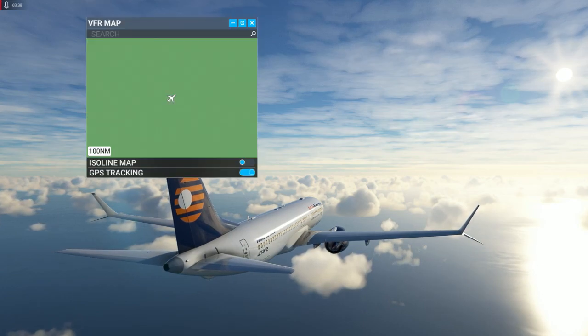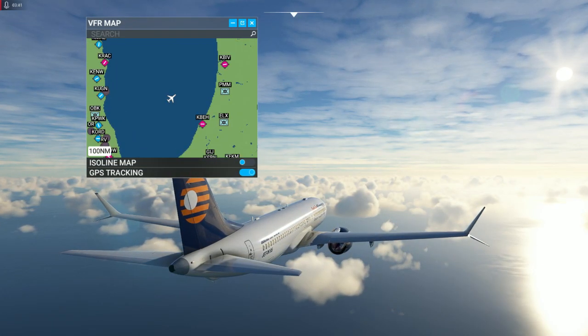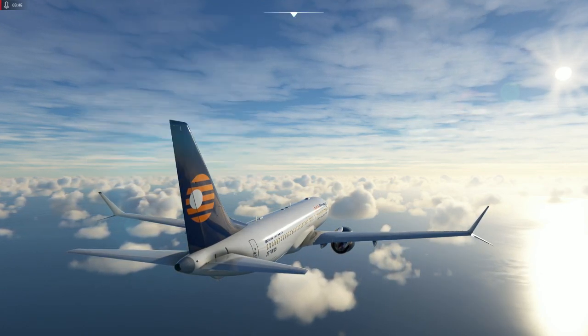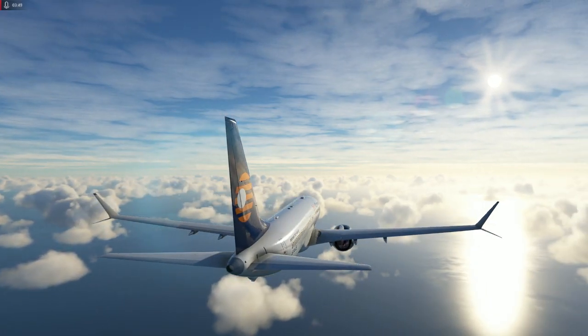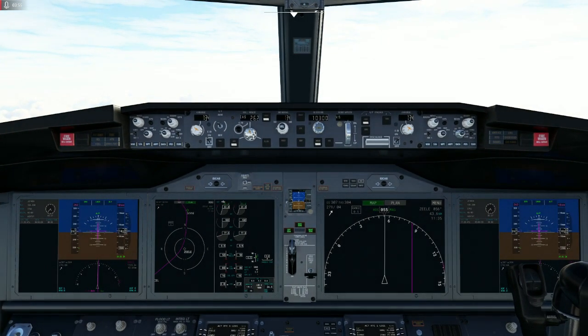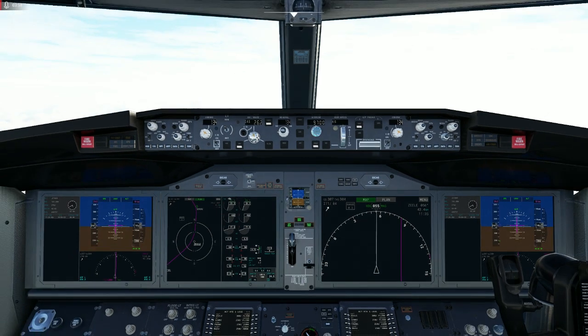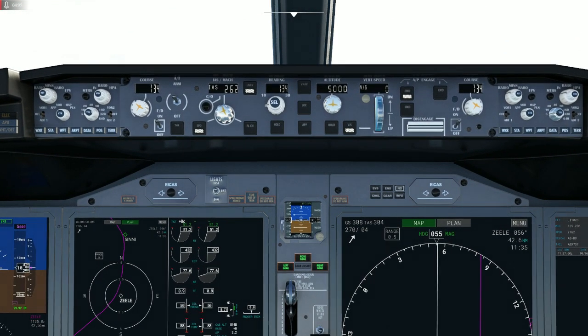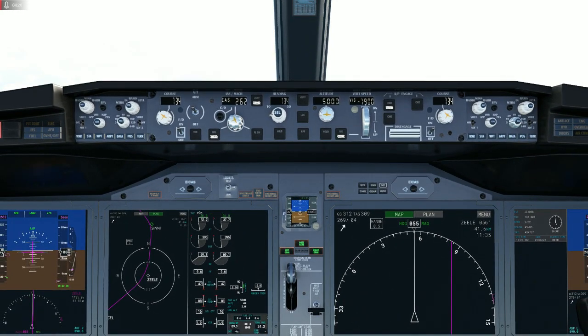Let's have a look on our map, and it's probably time soon to start descending down a little bit. We're sort of around about halfway now on our route, so I think we can probably start coming down a little bit here. Let's bring it down to 5,000. And we'll set our vertical speed at 19. Just a nice gentle descent, I think. Will do us absolutely fine.